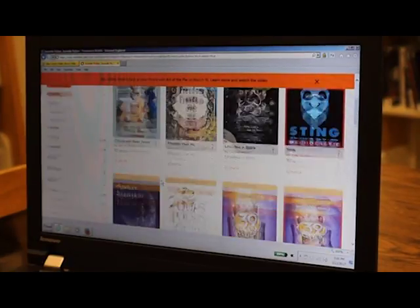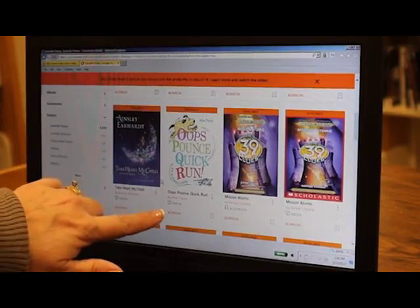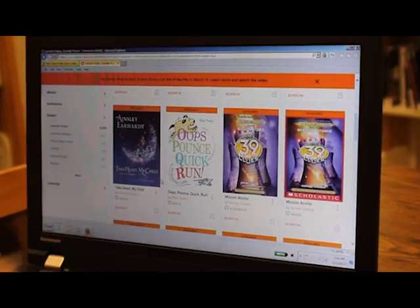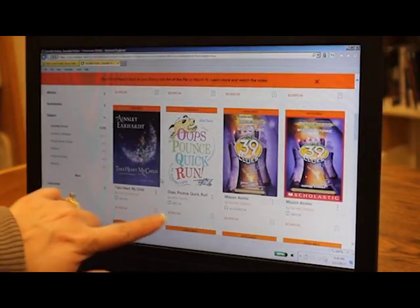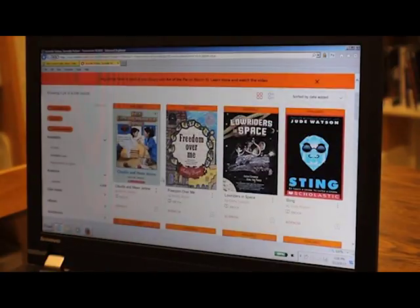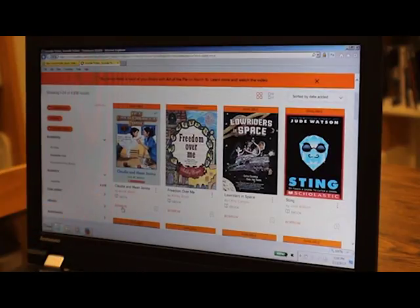One thing you want to notice is this icon here at the bottom. It will tell you whether you are checking out an ebook or an audiobook. Audiobooks will have a headphone, ebooks will have a book. So let's go ahead and check out the Babysitter's Club. What I'll do first is click on Borrow.